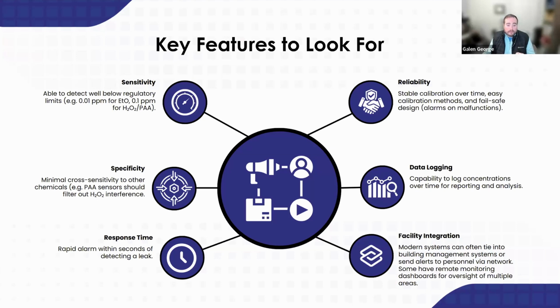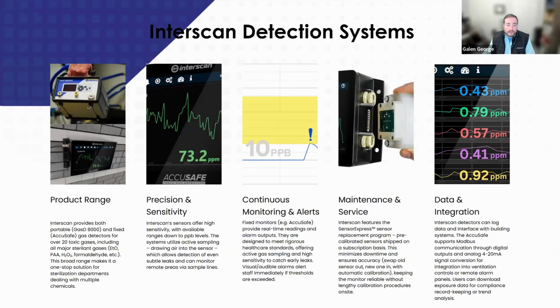So having framed that generic set of aspects of these systems, let's look at what Interscan can offer in terms of gas detection in these sterilization settings. So as I mentioned before, Interscan has been in the gas detection business for decades, since the 70s. And we've developed a variety of instruments.